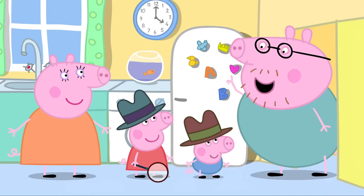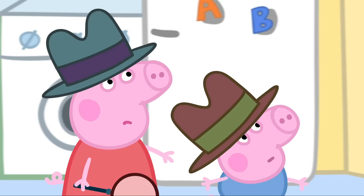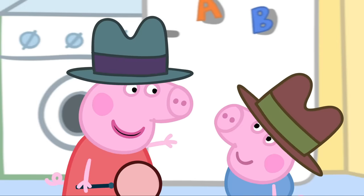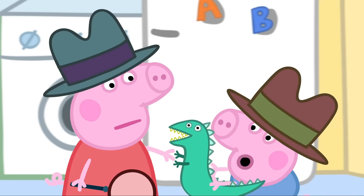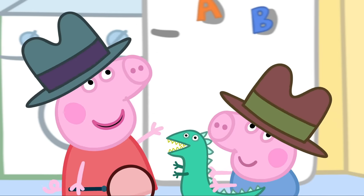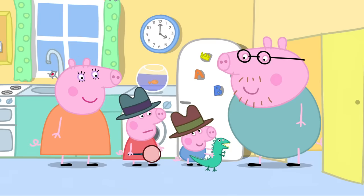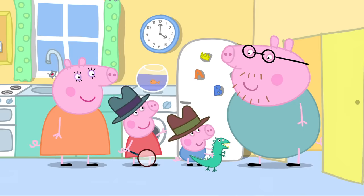Now what you detectives need is a mystery to solve. Daddy, what's a mystery? A mystery is something detectives are good at sorting out. Like finding things that are lost. I know, we can find George's toy dinosaur. That's always getting lost. Mr. Dinosaur is not lost. Oh. What about your glasses, Daddy? You're always losing them. Oh, not today. I'm wearing my glasses. It's not fair. There aren't any mysteries. Would you like me to make you a mystery? Yes, please.